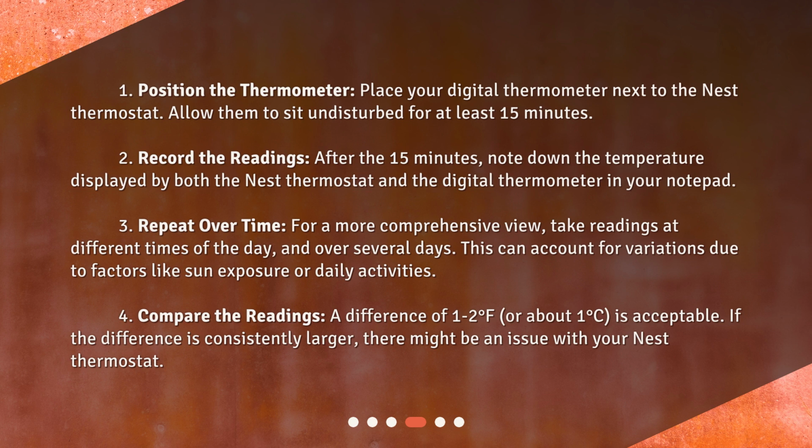3. Repeat over time. For a more comprehensive view, take readings at different times of the day and over several days. This can account for variations due to factors like sun exposure or daily activities. 4. Compare the readings. A difference of 1 to 2 degrees Fahrenheit, or about 1 degree Celsius, is acceptable. If the difference is consistently larger, there might be an issue with your Nest thermostat.